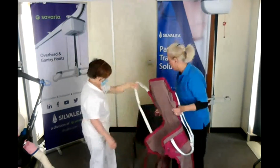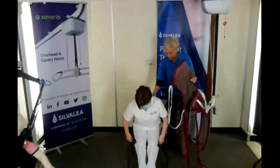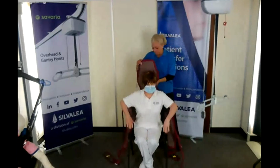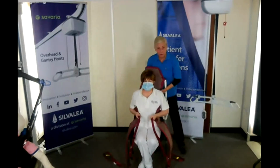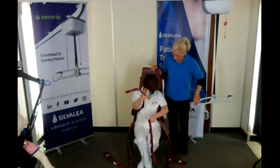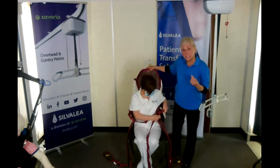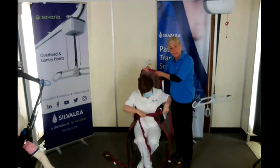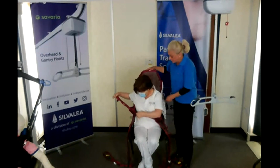Quite straightforward to put on. If I just put it on Judith, who's kindly agreed to model this. We're not getting it too far down, so it's going to waist level, so we haven't got to struggle to get it too far. And because it's firm, it is quite easy to shimmy down into the chair. It's also made of a structured polyester that's got a natural sheen, which will help to get it into tighter chairs.